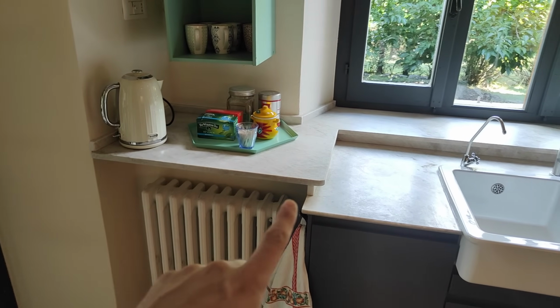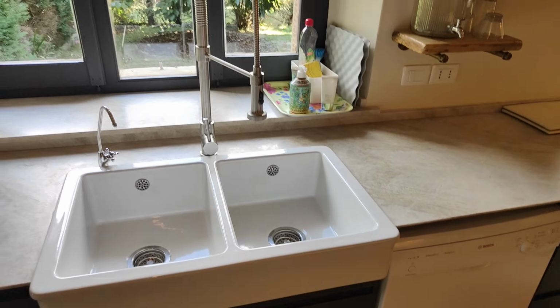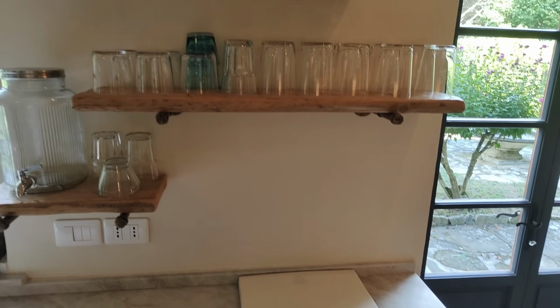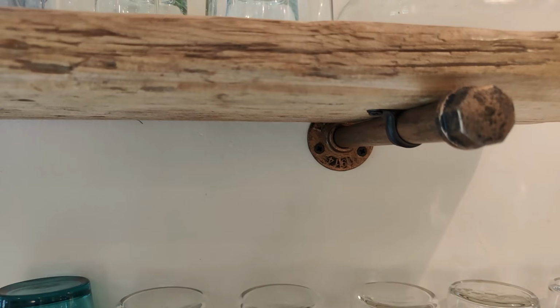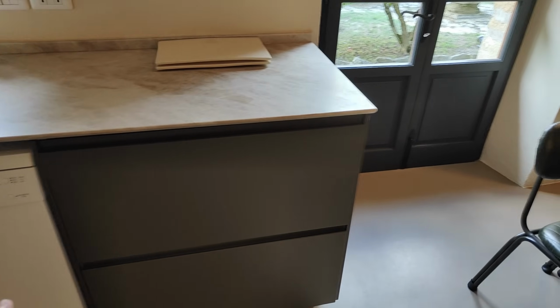Look at this well-cut marble. This is all marble, except for the sink, of course. Look at that. Look at these details here, and here too you could see the recurring color of the kitchen furniture, which is reproposed here on the French doors, French windows, and all the other windows.